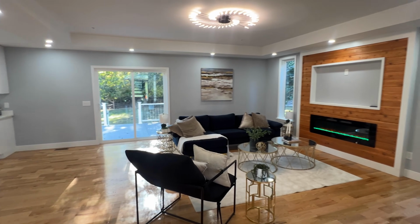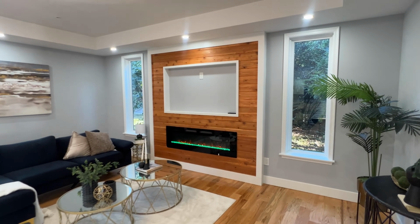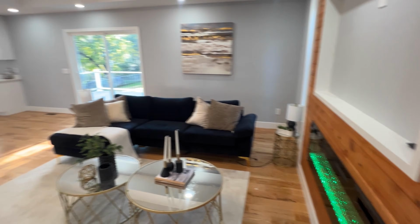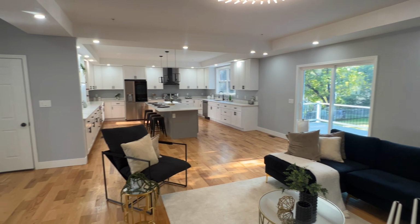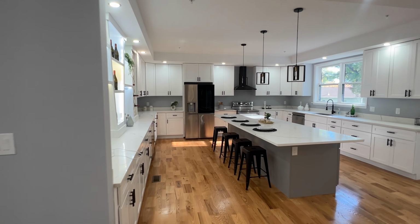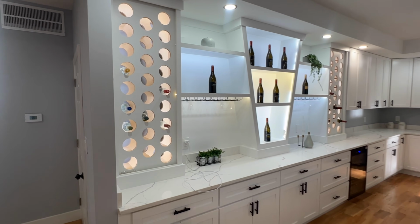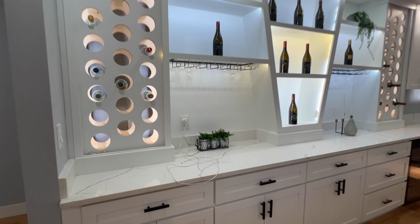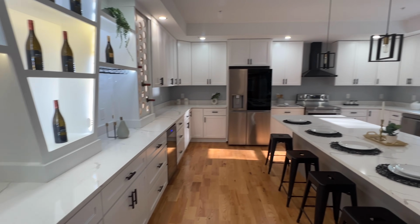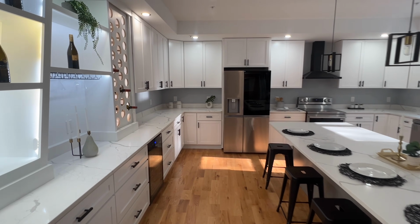So we got the open concept living area. You got this super cool fireplace here. Got the green color going on. And it opens up. I think you probably have one of the biggest kitchens we've toured in a long time. Look at all this countertop space. All right, if you're into wine, this could be a good house for you. We open up a few of these. We got the huge quartz island here with the pendant lights. So you could have dinner here or in the formal dining room in the front.